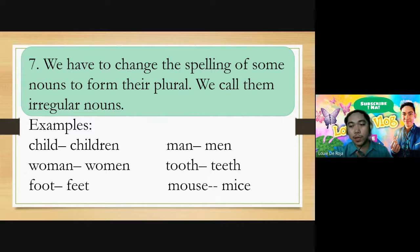So these are examples of those irregular nouns. Ito commonly used words ito. We have child, the plural form is children. Woman, the plural form is women. Foot, the plural form is feet. Man, the plural form is men. Tooth, the plural form is teeth. Mouse, the plural form is mice. So, di ba? So, we need to search sa Google, di ba?